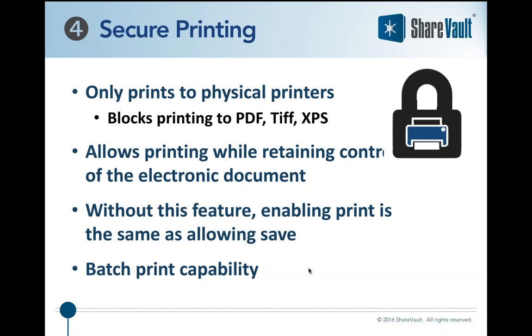During the demo, we'll show you how this works, and we'll also show you how Secure Print is integrated with our powerful batch print feature.